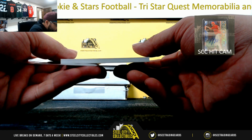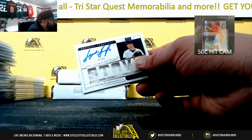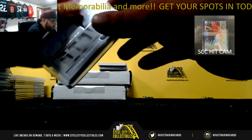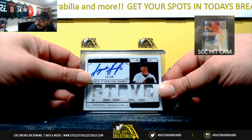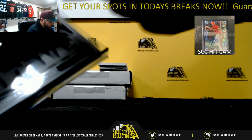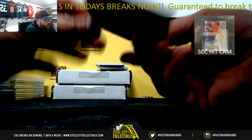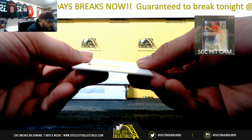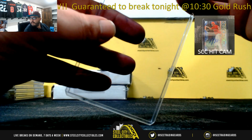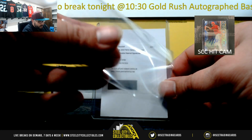20 of 99. Steven Gonzalez. Redemption, rookie material signatures. Luis Urias. I got thick Ultra Pro sleeves right here.